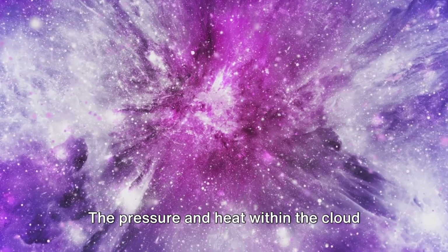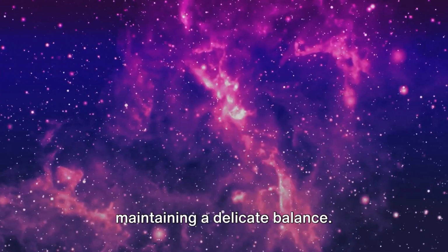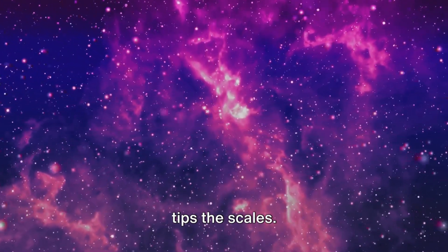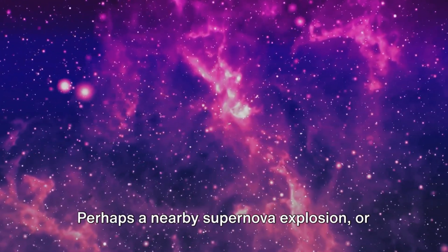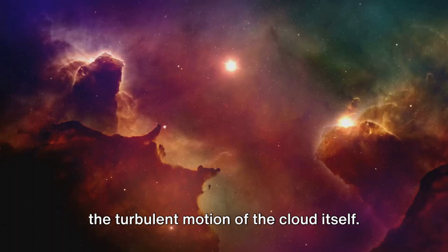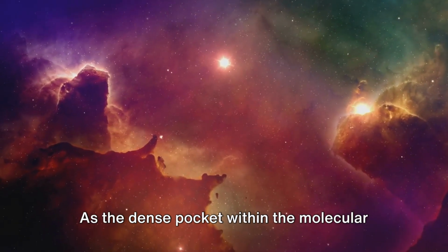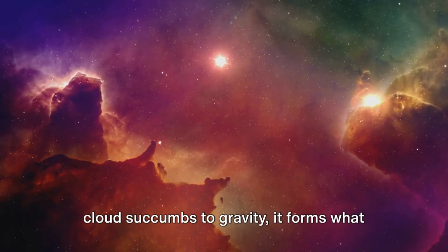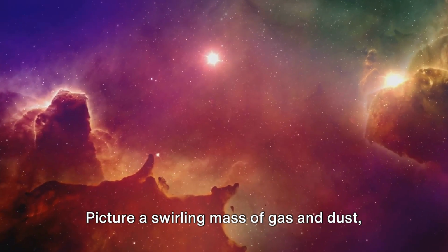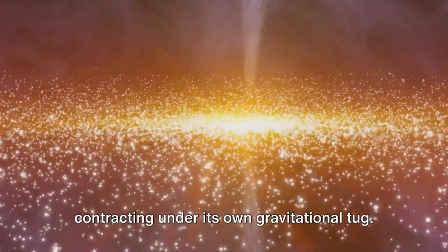The pressure and heat within the cloud resist this gravitational pull, maintaining a delicate balance. Yet, every now and then, a disturbance tips the scales. Perhaps a nearby supernova explosion, or the turbulent motion of the cloud itself. And so, the collapse begins. As the dense pocket within the molecular cloud succumbs to gravity, it forms what we call a cloud core. Picture a swirling mass of gas and dust contracting under its own gravitational tug.